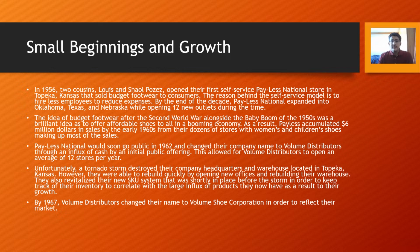This allowed Volume Distributors to open an average of 12 stores per year after they became public through the initial offering. Unfortunately, a tornado storm destroyed their company headquarters and warehouse located in, of course, Topeka, Kansas. However, they were able to rebuild quickly by opening new offices and rebuilding their warehouse. They also revitalized their new SKU system that was shortly in place before the storm in order to keep track of their inventory to correlate with the large influx of products they now have as a result of the growth.